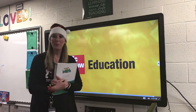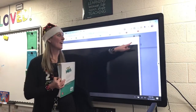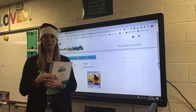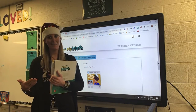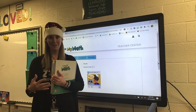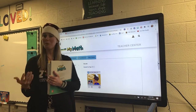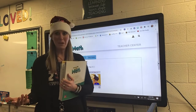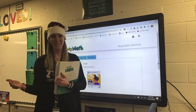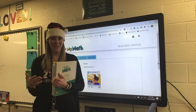Okay, so I want you to think, what kind of collections do you like to collect? And when you collect something, you're getting more and more and more. And so when you add, you're getting ones and then tens, and then you might even have 100 of them. So we've been working on our number scroll to 1,000, and right there we've been working on place value since the beginning of second grade. You just kind of didn't know that we were working on place value.